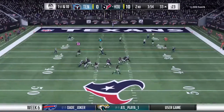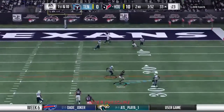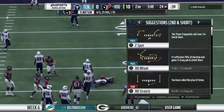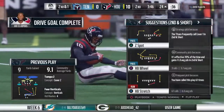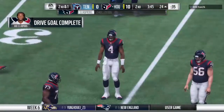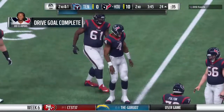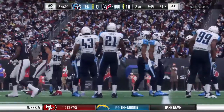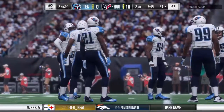On 1st and 10, Watson, with a catch made by Hopkins. And they'll be inside the 25 now at the 24. Give him 9 there on the first down completion. When you see zone defense and you know you've got a drag route on as your primary call, you've got to be really careful as a passer about how far you let your guy go because he might wander into some tough coverage.